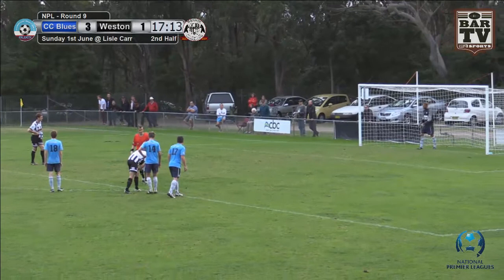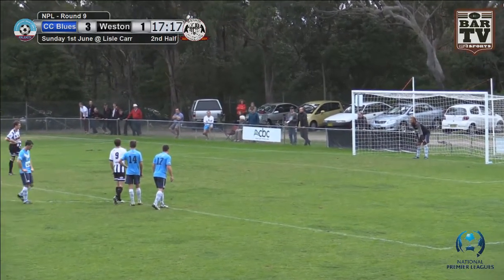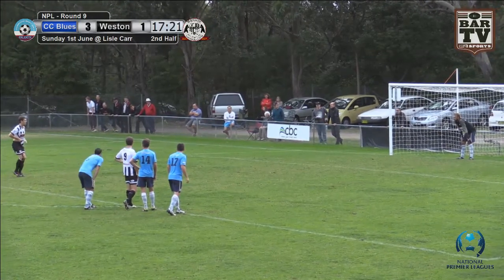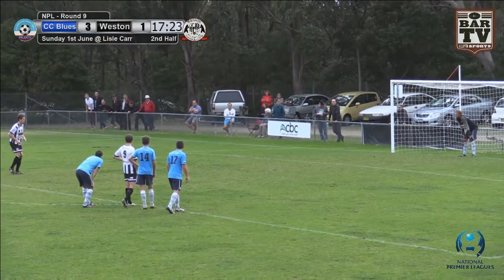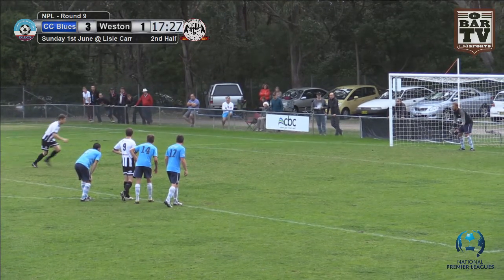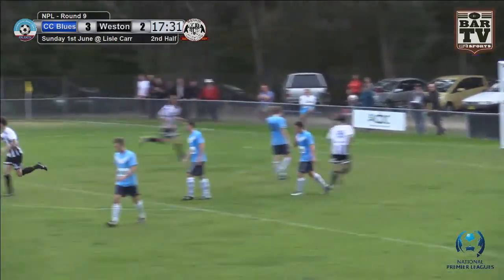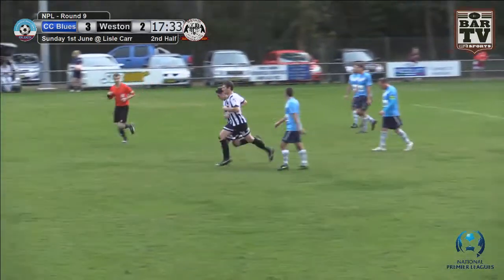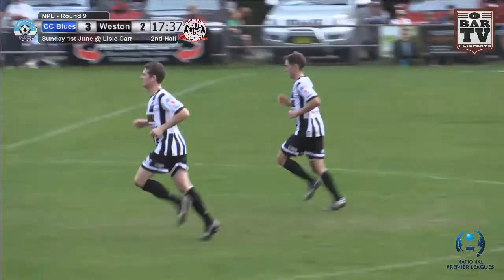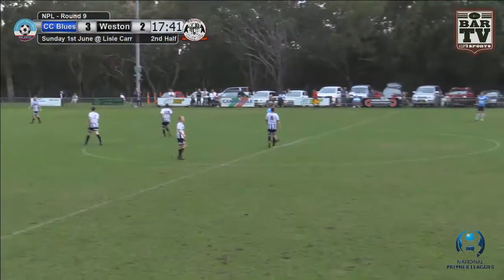Goldman looks to atone for his early error. The stadium has gone silent. The suspense. Morris. Bottom corner. As cool as you like. Fantastic finish. That takes the scoreline to Charlestown 3, leading Weston 2. Straight back in the game now. Subat picks the ball up out of the back of the net.